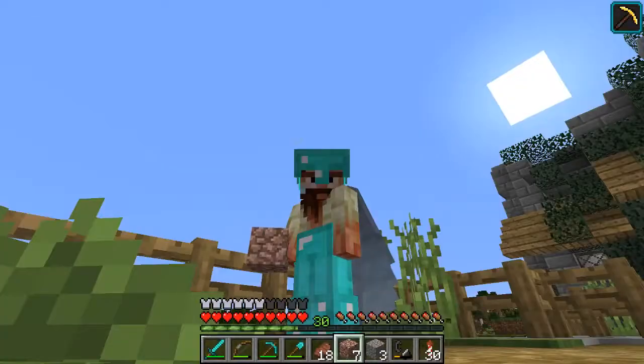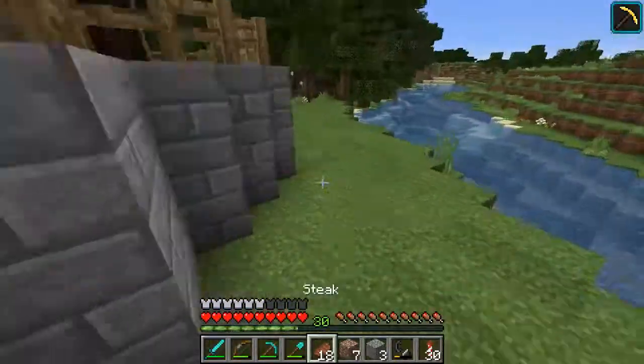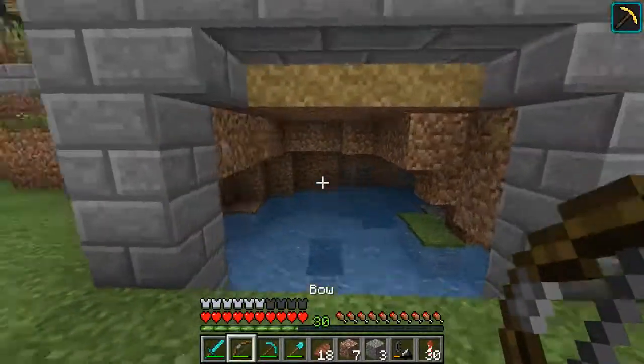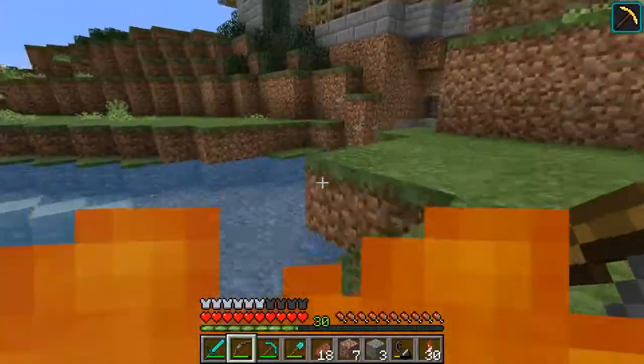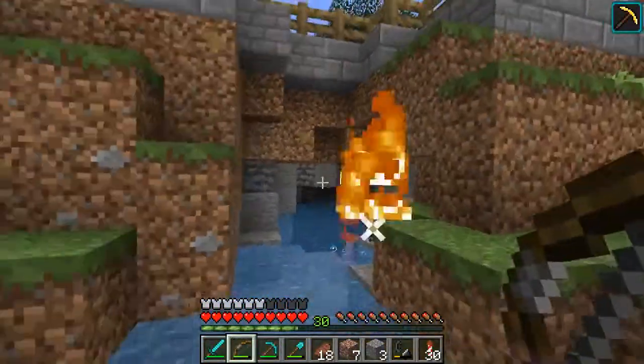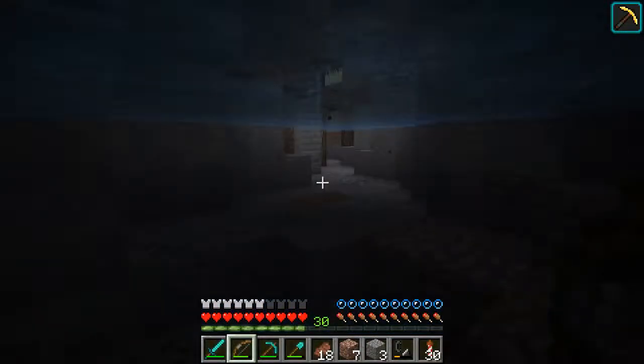Where's the skeleton? Is he down below? I think I need to take care of him. Is he down here? He is not. Where is the skeleton? Whoa! Flame bow shot to the skelly. One shot to the kill.